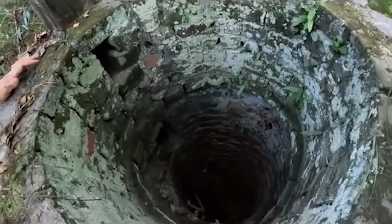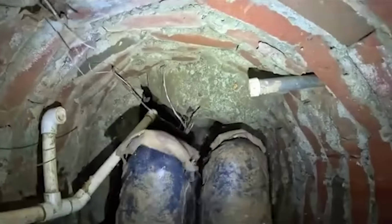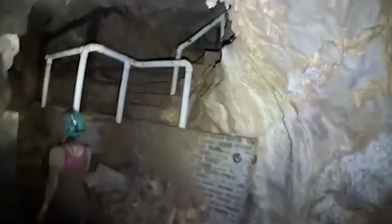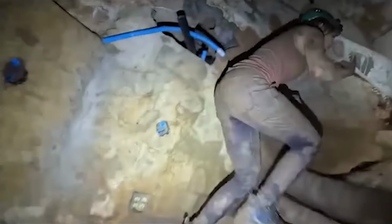These urban explorers near Los Angeles descended an abandoned well and found a hidden chamber below, complete with railings, wooden supports, and reinforced walls, a possible fallout shelter built where nobody would think to look.